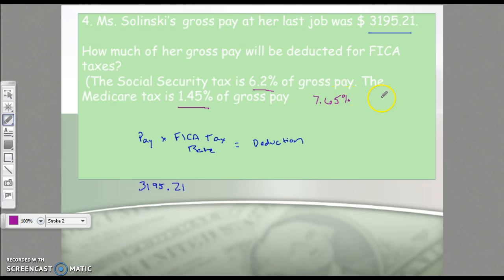Now, to change that to a decimal, I'm going to move that decimal 2 places to the left. And so that's going to be 0.0765. That's the FICA rate. That includes both Social Security and Medicare. So I'm going to say pay times the FICA rate, and that'll equal the amount of the deduction. So I'm going to put that in my calculator.